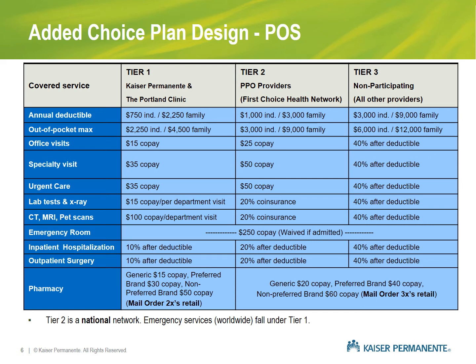Then Tier 3, again, it's for non-participating providers, so providers who are not contracted under the networks of Kaiser Permanente or First Choice Health Network. Bear in mind that your out-of-pocket cost is going to be the highest, and this is going to offer the lowest benefit coverage. So your annual deductible under Tier 3 is $3,000 for an individual, $9,000 for a family. Your out-of-pocket max is $6,000 for an individual, $12,000 for a family. And then your services, all with the exception of the emergency room copay, are subject to 40% after the deductible is met. And then under Tier 3, you would utilize the Med Impact Pharmacy.